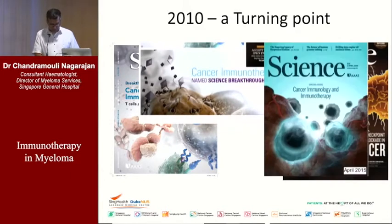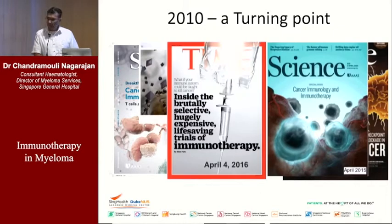And even some of the knowledge trickled through to some of the commonly read weekly magazines, including Time magazine. This was back about 3 years ago now.